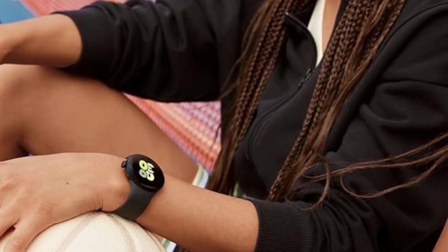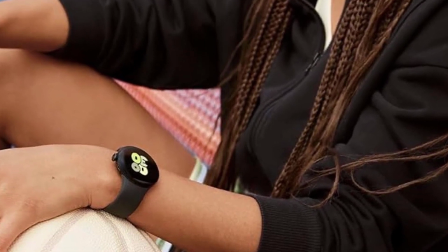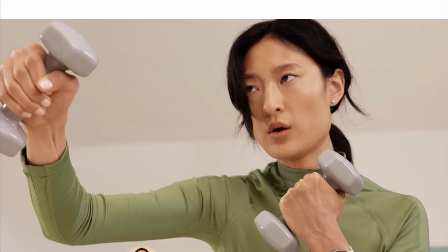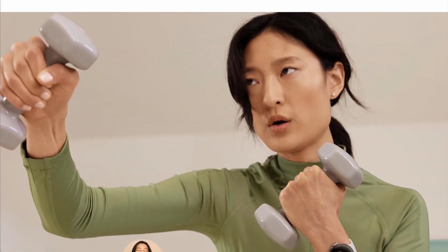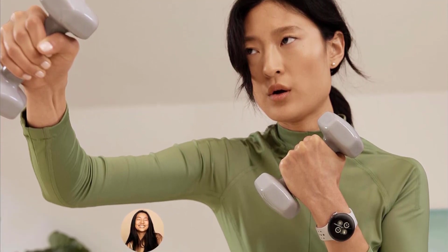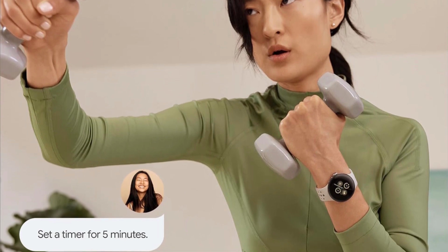modern look. Furthermore, Google introduces safety check in this version, allowing users to share their location with emergency contacts if they are unresponsive for a specified period. The addition of the body response feature is noteworthy, as it identifies both positive and negative stress levels and offers coping mechanisms like guided breathing exercises.